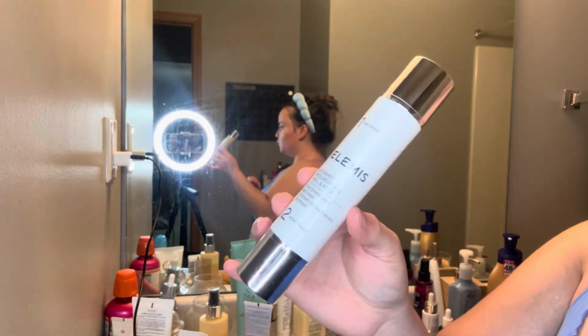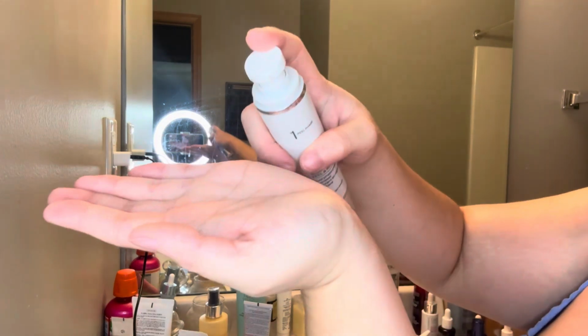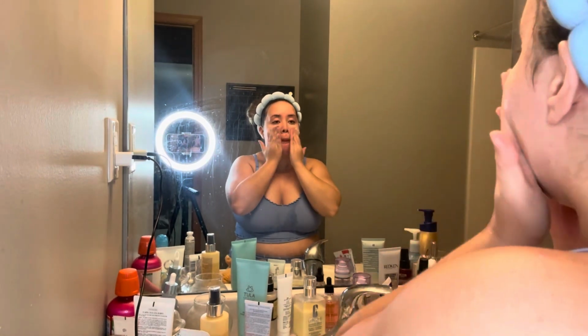Now to begin exfoliating, I'm taking the Elemis 2-in-1 exfoliator. I got this when I was on the cruise and I actually really love it. I use 3 pumps of it, rub it all in my face and massage it.